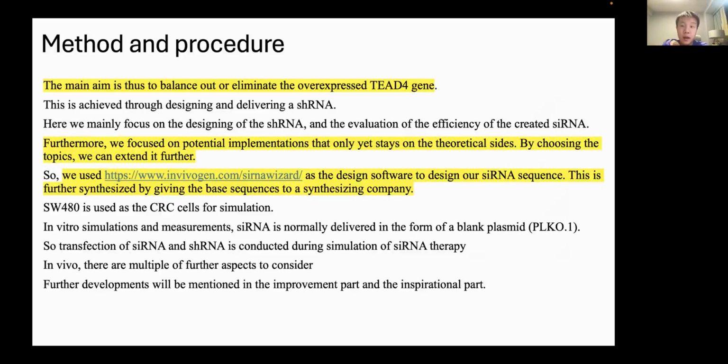Our method and procedure is to focus on the implementations on the theoretical side. We used a database made by InVivoGene, called the siRNA Wizard, to design our siRNA sequence, and this was then synthesized. And we use SW480, which is one of the non-metastatic CRC cells. SW620 is the metastatic stage of the CRC cell, and SW480 is the non-metastatic stage. So we used that as a form of visual simulation.